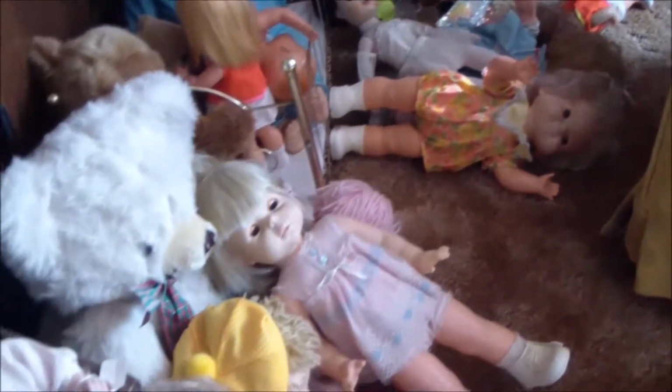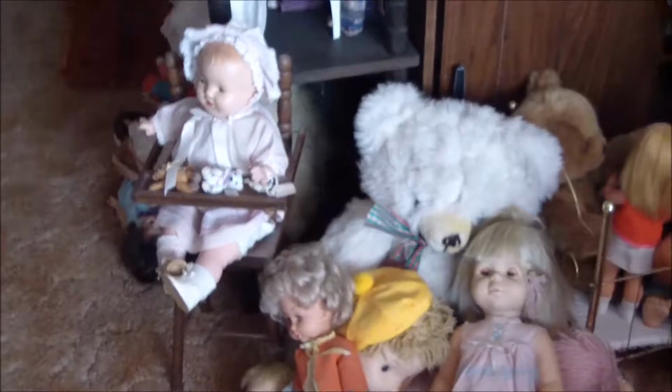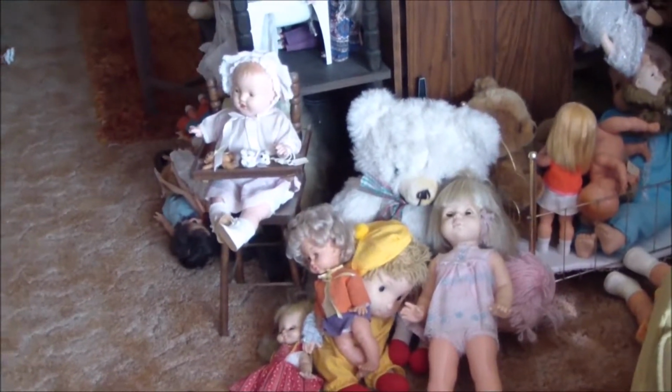I've only stayed in this house a couple of times. I have to tell you, for a non-doll person, it's a little bit creepy with all these eyes looking down on you.